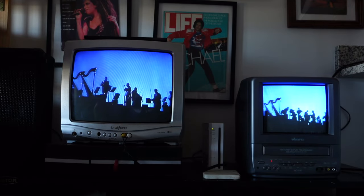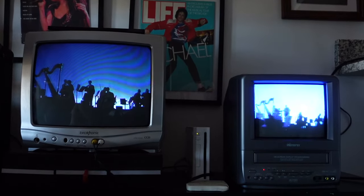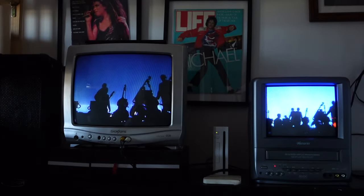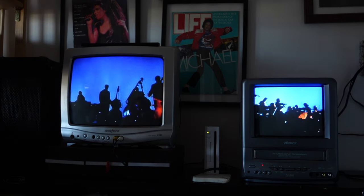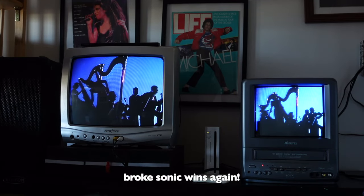but I'm gonna let this run for a little bit so you guys can see the picture comparison. I know it's not the best for the Memorex because for whatever reason my camera just doesn't want to get that one. It films the Broksonic great, but the Memorex not so much.